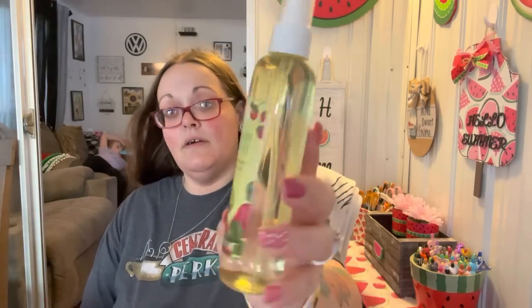Got one of these. I might add this as a giveaway, like in a giveaway, as just a little extra thing. It's just by Bolero Body Mist Strawberry Kiwi, and it's 4 fluid ounces. So I got that.